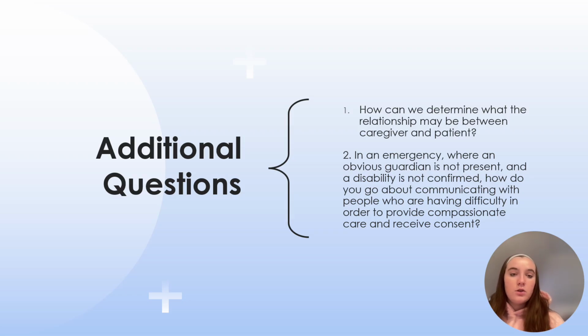So first, to introduce the questions, they were: how can we determine what the relationship may be between a caregiver and patient, and in an emergency where an obvious guardian is not present and a disability is not confirmed, how do you go about communicating with people who are having difficulty in order to provide compassionate care and receive consent?